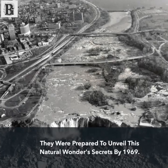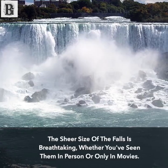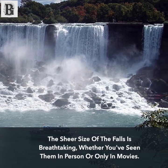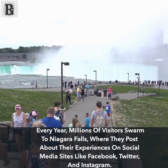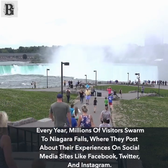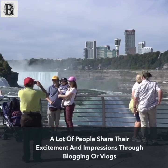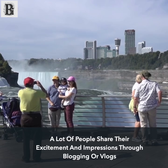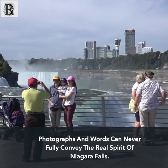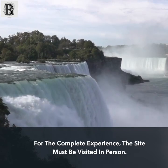But nothing was impossible for these unwavering scientists. They were prepared to unveil this natural wonder's secrets by 1969. The sheer size of the falls is breathtaking, whether you've seen them in person or only in movies. Every year, millions of visitors swarm to Niagara Falls, where they post about their experiences on social media sites like Facebook, Twitter, and Instagram. A lot of people share their excitement and impressions through blogging or vlogs. Photographs and words can never fully convey the real spirit of Niagara Falls. For the complete experience, the site must be visited in person.